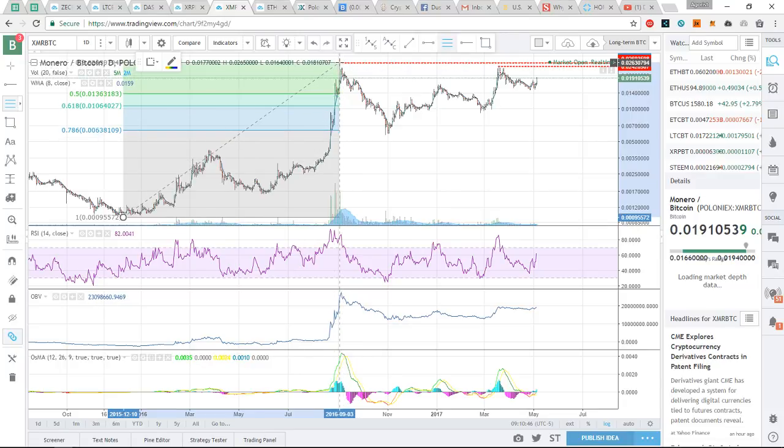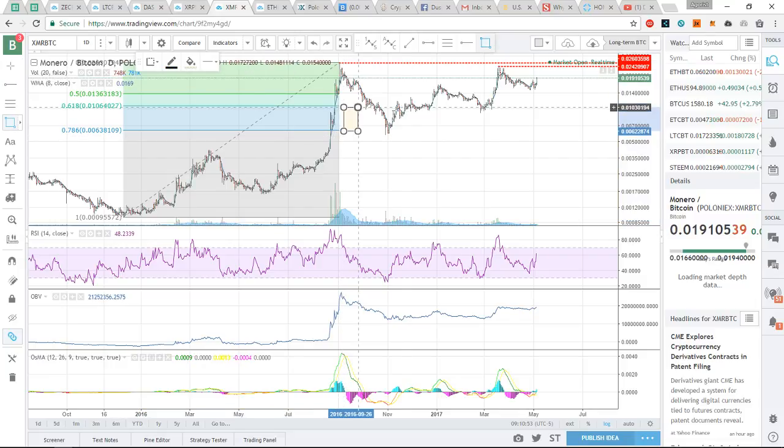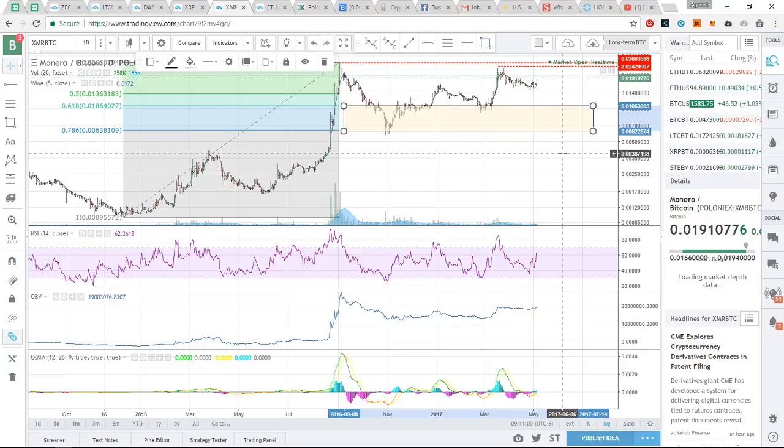Take a look at this big move here. Now, we're always looking to buy in at a retracement point somewhere between the 61.8 and the 78.6% retracement levels. So we'll draw a nice box there. You could have bought some right around here. That would have been perfect. However, doesn't look like we're going to get that opportunity.